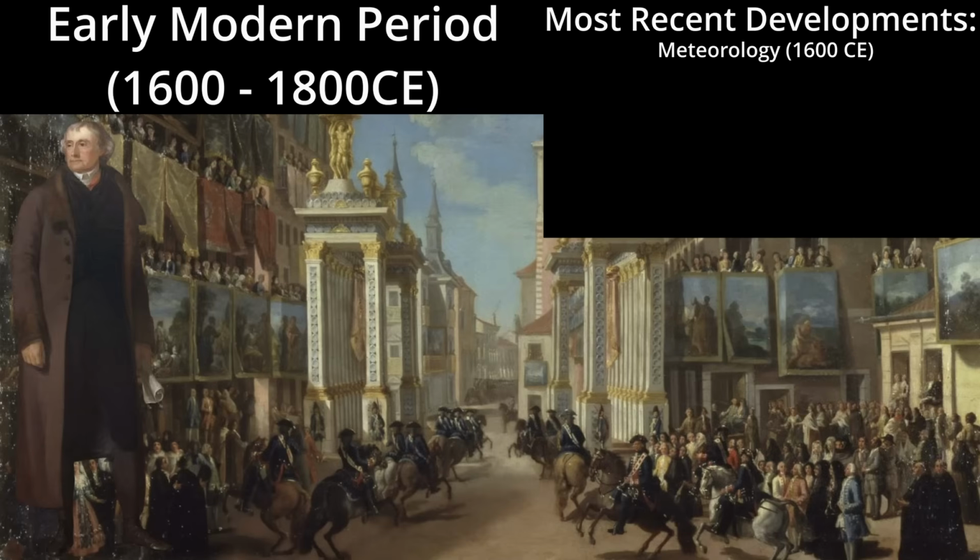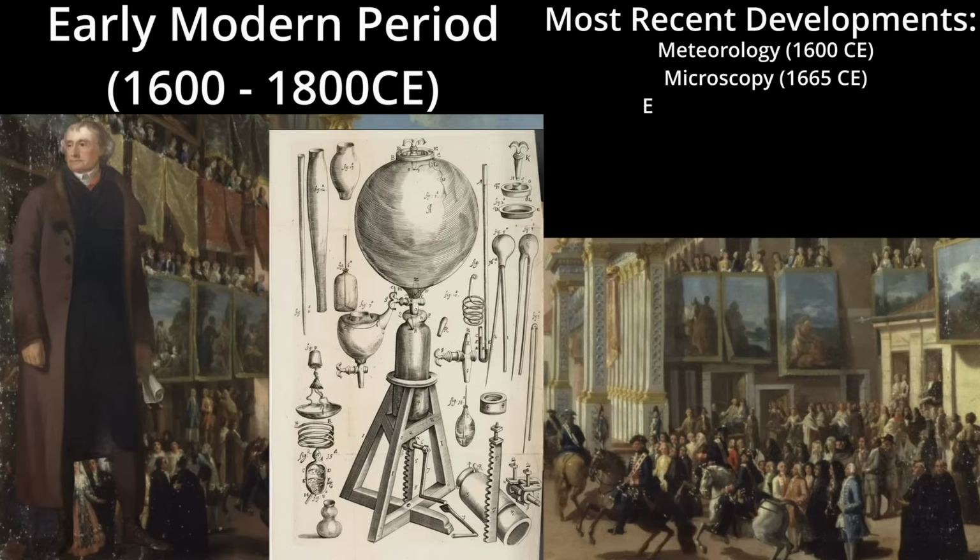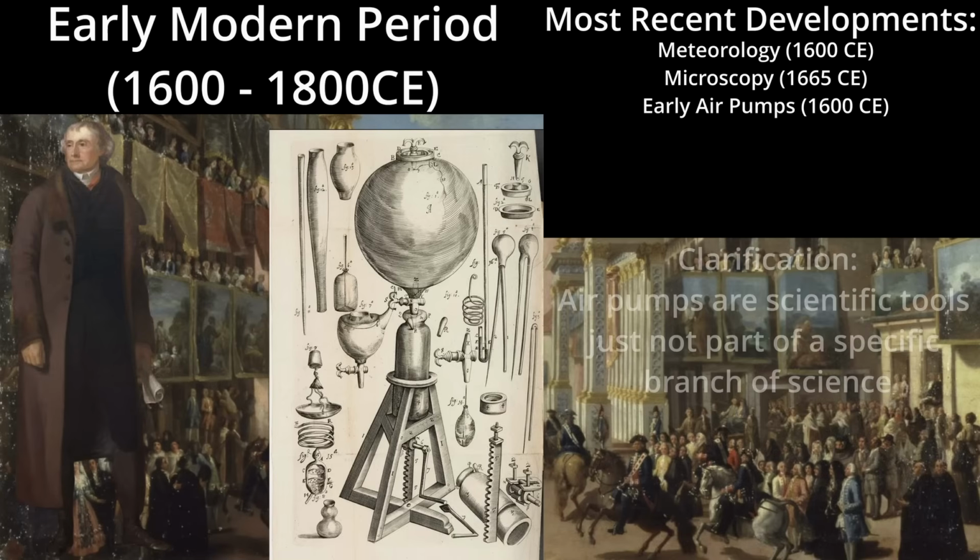Another new branch of science being developed at the time was microscopy, with all the new developments in lenses, and on a side note, air pumps became a thing. They're not really connected to science, I just had to put them somewhere.